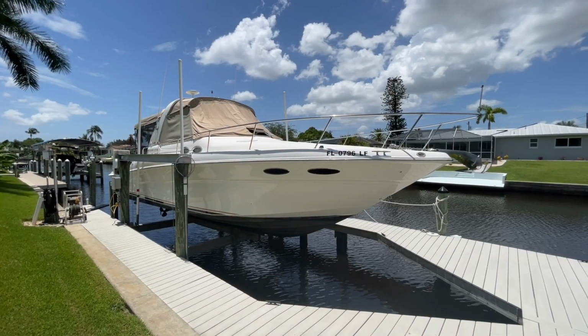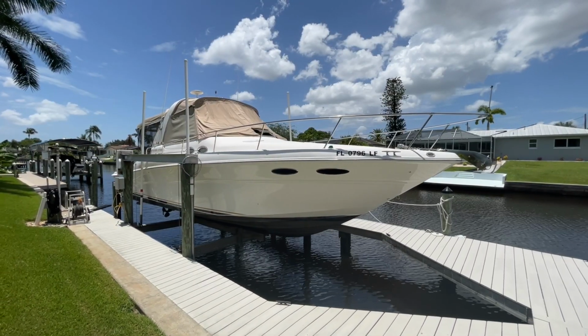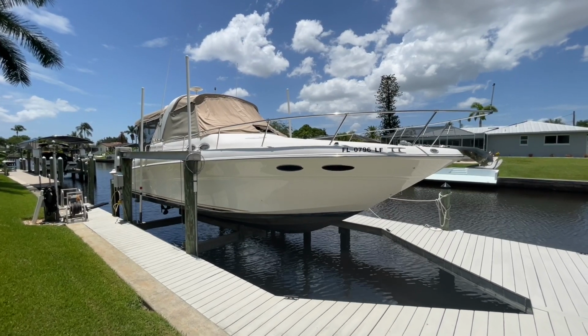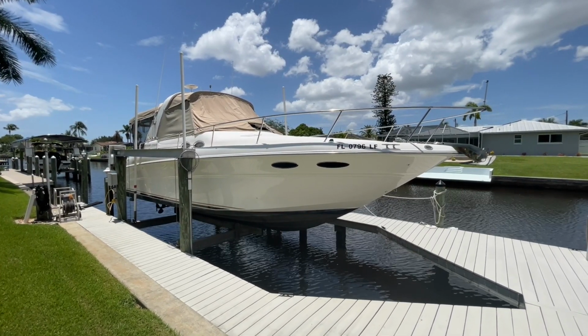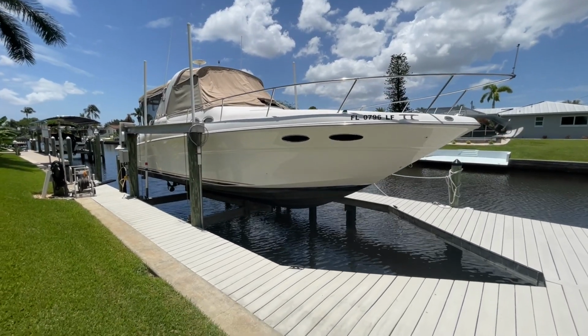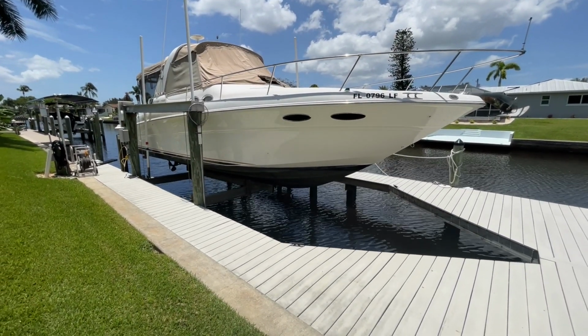I'm your host, Clint Johnson, and what we have for you guys today is a 2000 Sea Ray Sundancer 310. And this boat is really interesting. One, it's really clean. As we get up there, you'll see how shiny the hull is, how nice the canvas is. The bottom on it is still good, not brand new, but good.